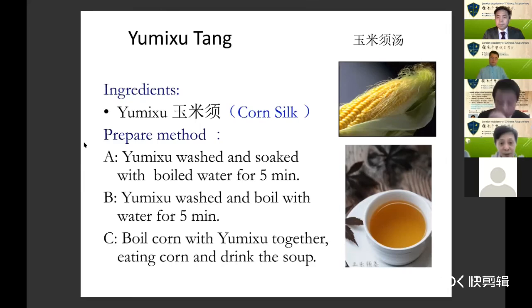玉米须, you can get it in any Chinese herbal medicine shop, or if that is dry one, it's not fresh one. Dry 玉米须, it's the same. If in the summer you can get some fresh 玉米须, that will be better.